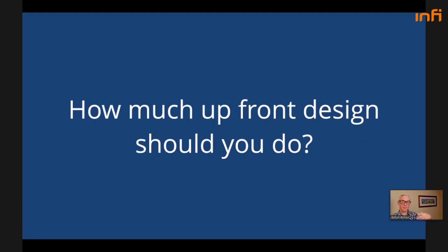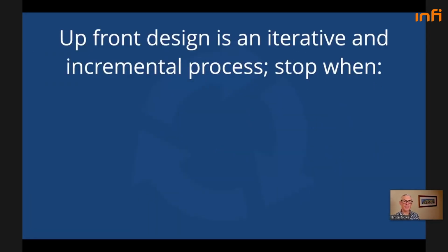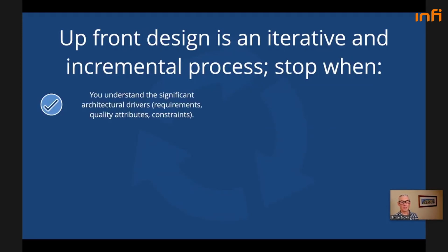So in terms of how much upfront design we should do, you might hear people saying stuff like: I'm good with maybe 1 day for a 1 year project. That might make sense, but I like to think about this in a slightly different way. For me, any upfront design we do is an iterative and incremental process, and we should stop when we understand what the significant architectural drivers are. In other words, we understand the high level requirements, not everything, but the high level requirements. We understand the important non-functional requirements, the quality attributes, so security and scaling and performance if they're important, and we understand the constraints in which we are working.